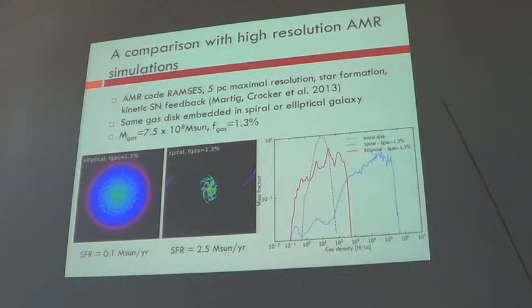So here, I am showing the gas density probability distribution functions for both galaxies. Both galaxies start with this initial PDF, where gas only goes to 100 atoms per cubic centimeter. In the elliptical galaxy, it becomes this PDF. In the spiral galaxy, it becomes this one. So in the spiral galaxy, we reach densities higher than 10^5 atoms per cubic centimeter, while in the elliptical galaxy, we go to a maximum of about 1,000. That explains why star formation is so much more efficient in the spiral galaxies, because we have all this really high density gas, but it just doesn't happen in the elliptical galaxy.